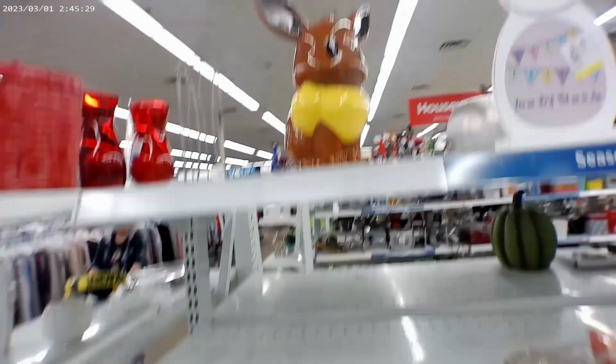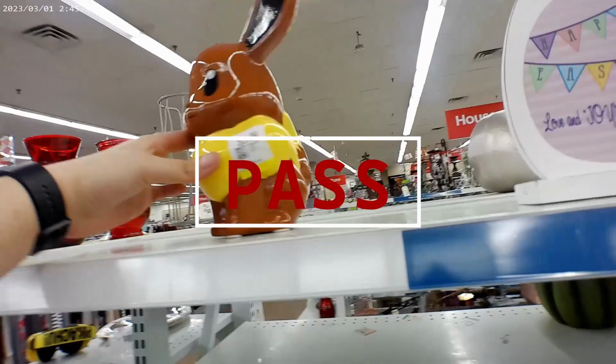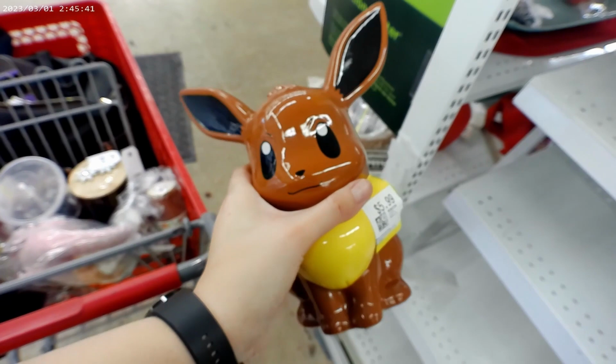I did also pass on the Eevee Bank. I do love Pokemon, and the Eevee Bank was very cute, but it needed a stopper. And I wasn't really willing to pay the price for that. It looked like one of those pieces that you get at those places where you can paint your own thing, like a hobbyist piece type of thing. Maybe it wasn't, I just wasn't in love with it that much. I do like Eevee, but he's not one of my favorite Pokemon. So I was like, I'll pass on this for now.